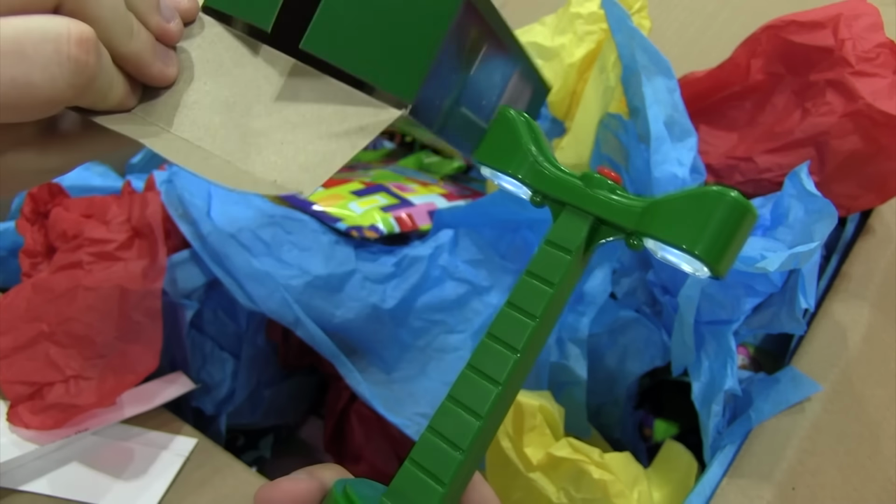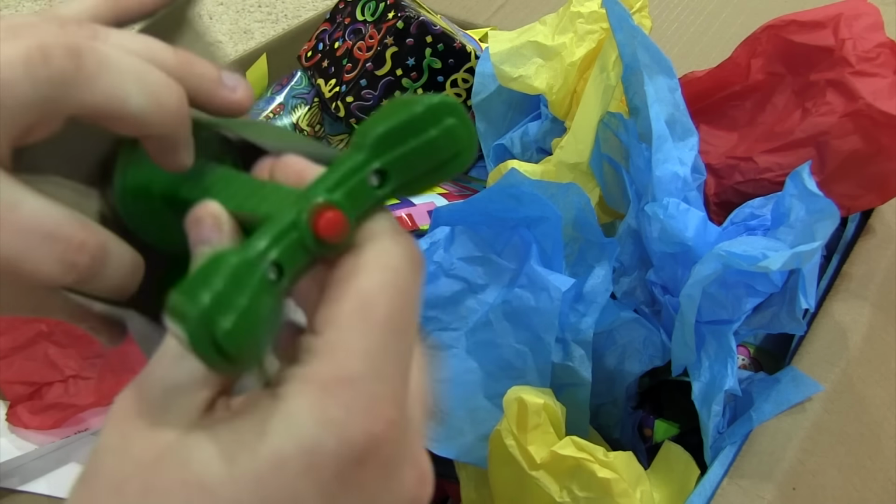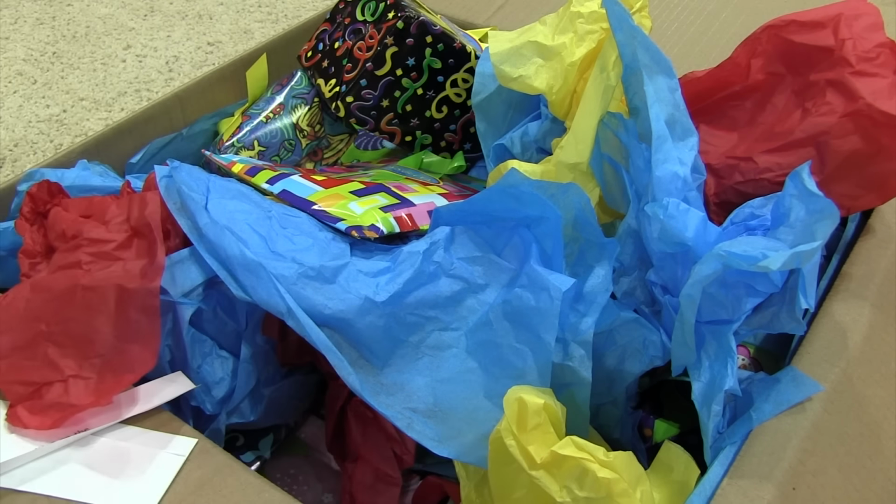Like I said, I've seen these before, but I've never taken the time to purchase one. Honestly, there's not a lot of Brio stuff where I live, so that is awesome. Thank you so much for sending that to me.